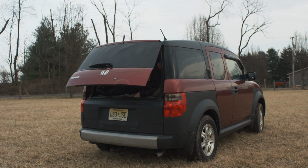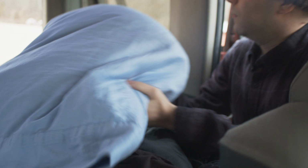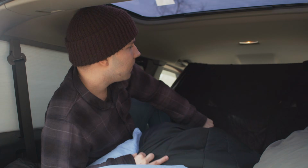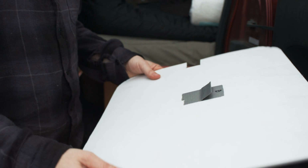It's also good if you're going to be traveling. A lot of times I'll hide valuables under there. A lot of times when people do a Honda Element build out, they will get a custom sized mattress to sit on top of the piece of plywood. For me, I really just stacked a bunch of sleeping bags on top of each other, and I've had no issues sleeping on that.